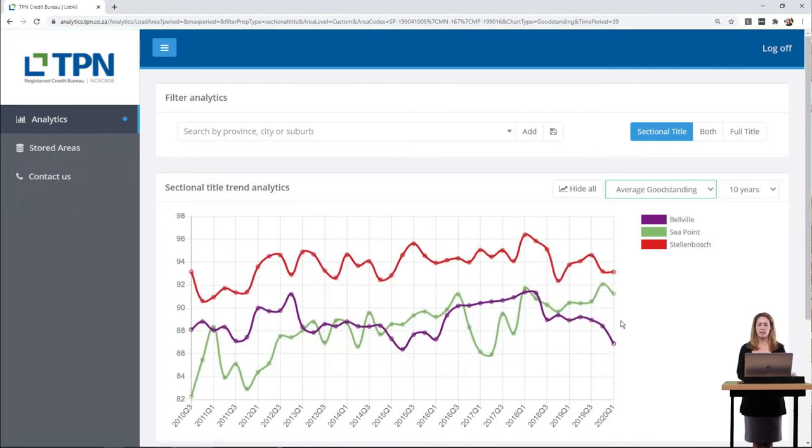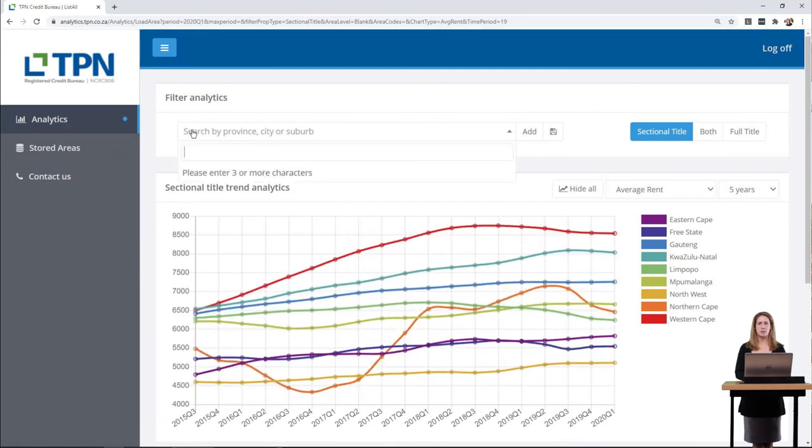So Belleville sitting at 86%, Seapoint sitting at 91%, and Stellenbosch sitting at 93%. So let's have a look at a different province. Maybe you are interested in properties in KwaZulu-Natal. And so I'm going to choose Umhlanga.